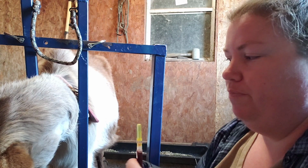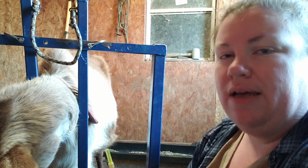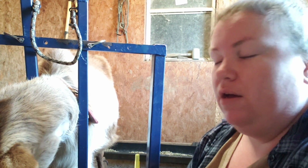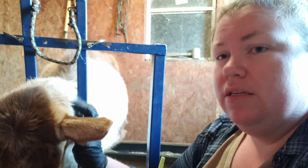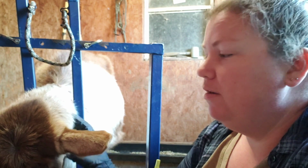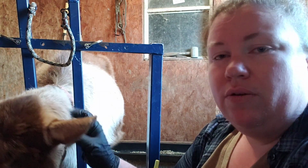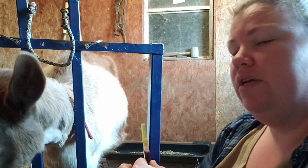And so that's one reason why I don't particularly like blood draws. It's one of my least favorite farm chores, but it is definitely something that needs to be learned, in my opinion. So here's Betty, and we've got her blood, and we'll put it in the vial.